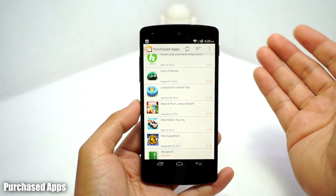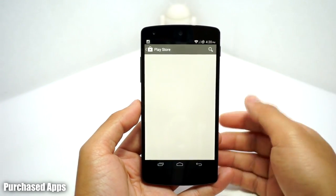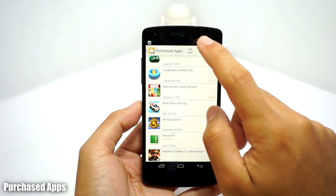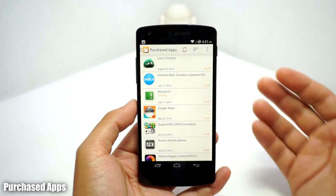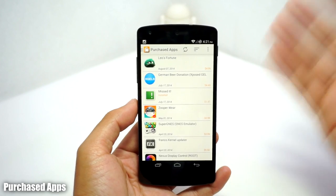But I've forgotten about some applications that I bought, and I'm like, oh yeah, this game. So I can go into it, jump right into that, and reinstall it again. Very simple, just a reminder, order by name, order by date. I've reviewed an application just like this before, and for my new followers and people who haven't seen those, this is a chance for you to try this one out, so go do it to it.